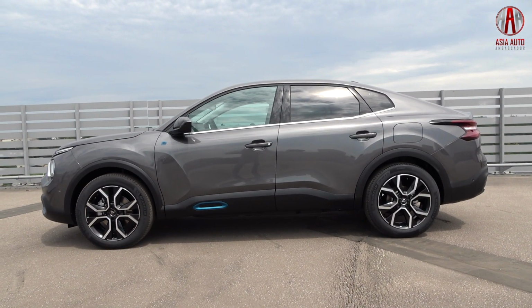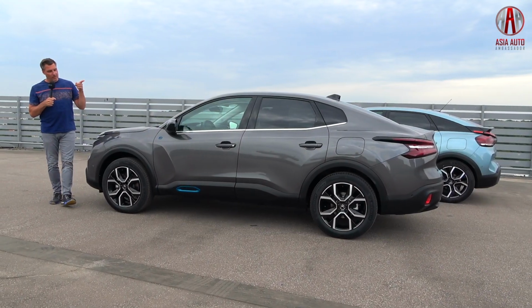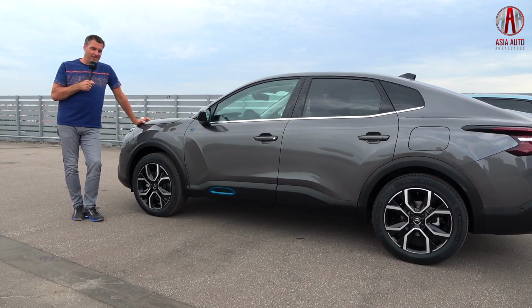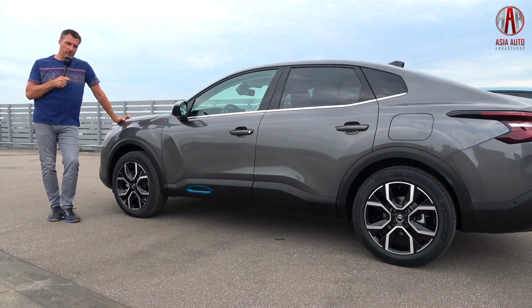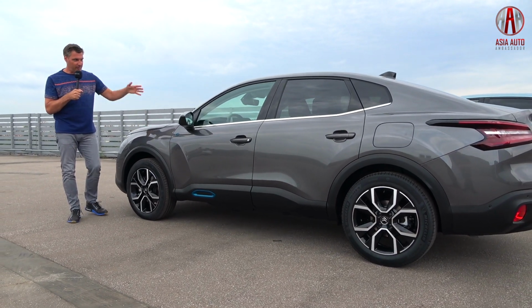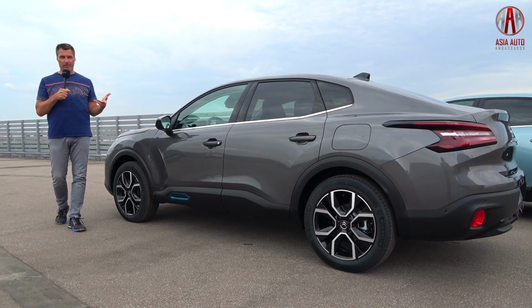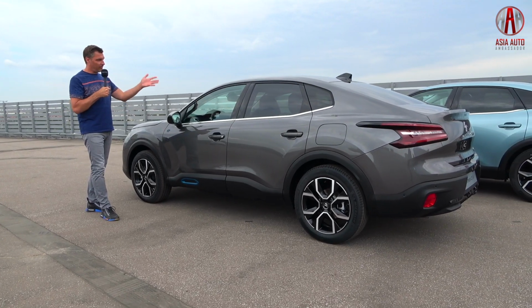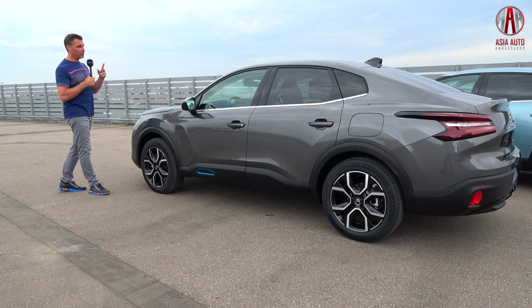In markets outside of Europe, mainly African markets and Middle East markets, Citroën will also offer the C4X as a petrol and diesel version with 100 or 130 horsepower. And this segment of C-segment sedan is quite important in these markets, also with ICE engines. And this brings us, you have seen the profile view of the car already, to the new body style.